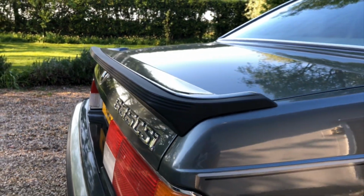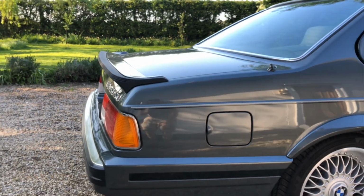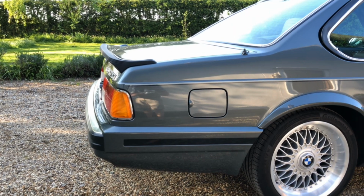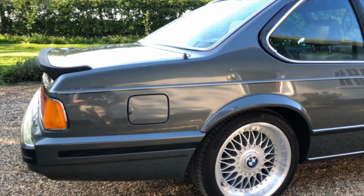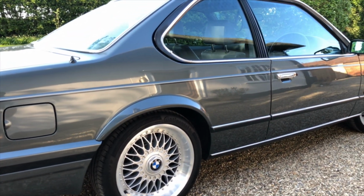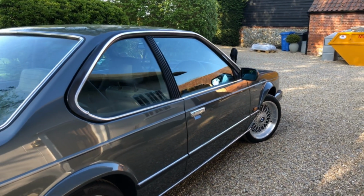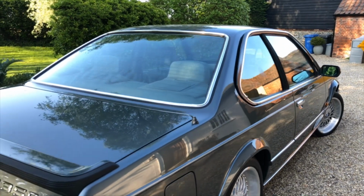Now, apart from a few very early cars, I think the very first year of production, the 6 Series didn't actually have a spoiler, but virtually all the cars, especially all the surviving cars, tend to have it. And they're just a great looking shape, aren't they? Quite a bit of glass actually.